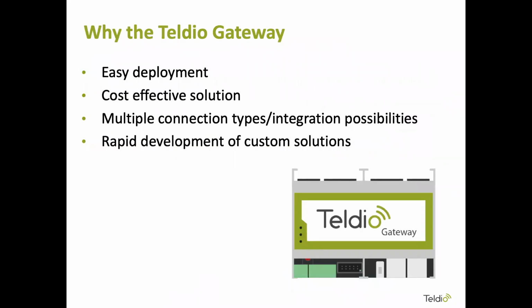So just to summarize, why use the Teldio Gateway? Easy development. I can say that because I don't have to do it. Cost-effective solution. Lots of different connection types, tons of different integration possibilities, and short timelines for custom solutions.